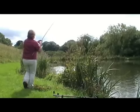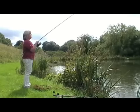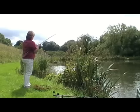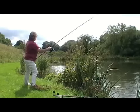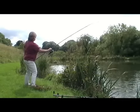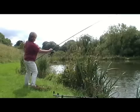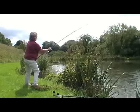Well, first run, it's gone to Margot. It seems to be developing a pattern actually. But, first fish on. Gonna give her a hand with the net.